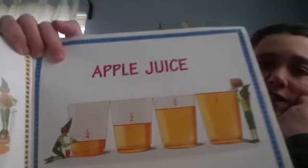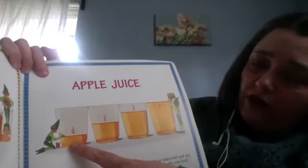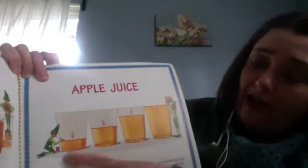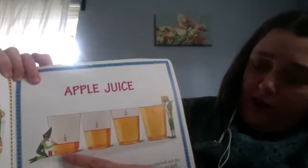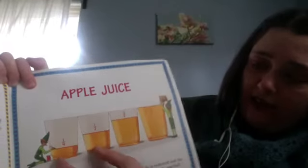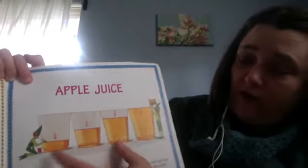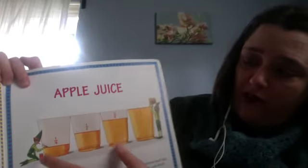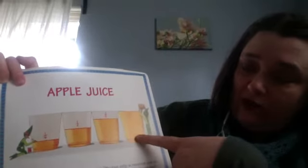Now, which glass do you want of apple juice? One whole. So here you have 1/4, 1/2. If you double 1/4, you get 1/2. If you had 1/4 and 1/2 together, you get 3/4. And what if you put the 1/4 and the 3/4 together? You could get 1 whole.